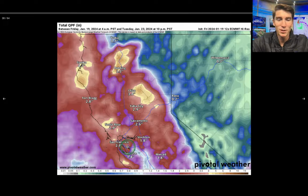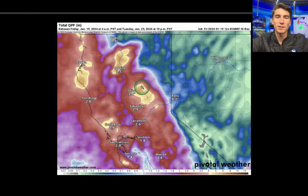San Francisco now saying close to 3 inches. Same for Santa Rosa, Fort Bragg, Chico 3.8, Redding 3.3, Sacramento 2.5, Stockton around 2 inches. So that is more rain than we were looking at 2 days ago.